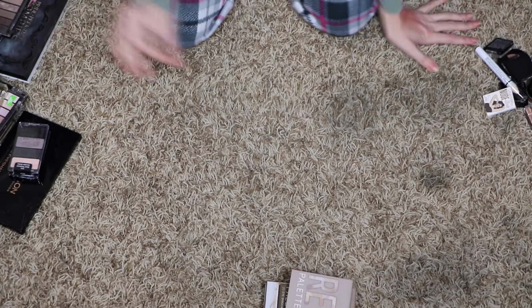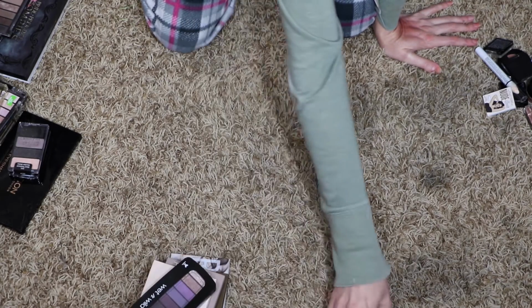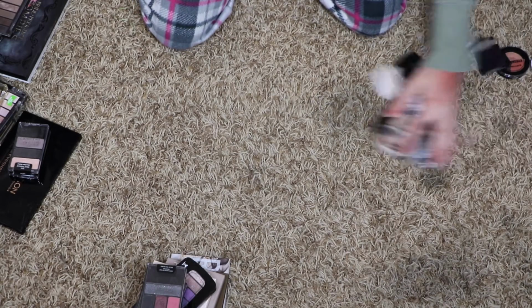So that's 17 palettes that I'm keeping and 9 that I'm getting rid of. That is honestly a lot better than I thought I would do.